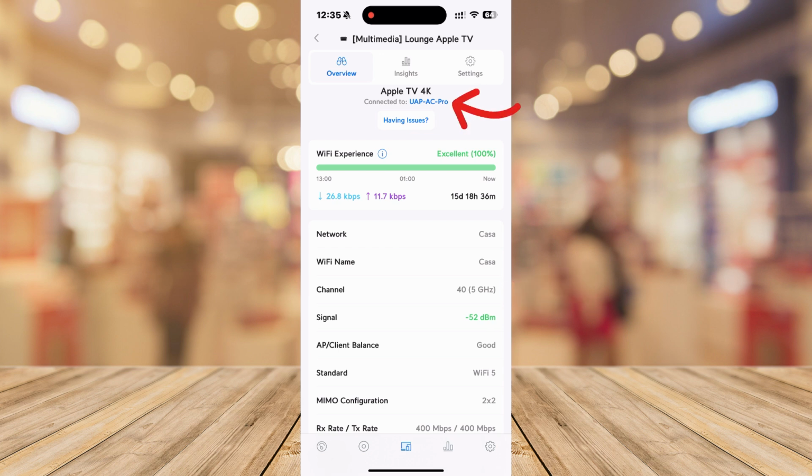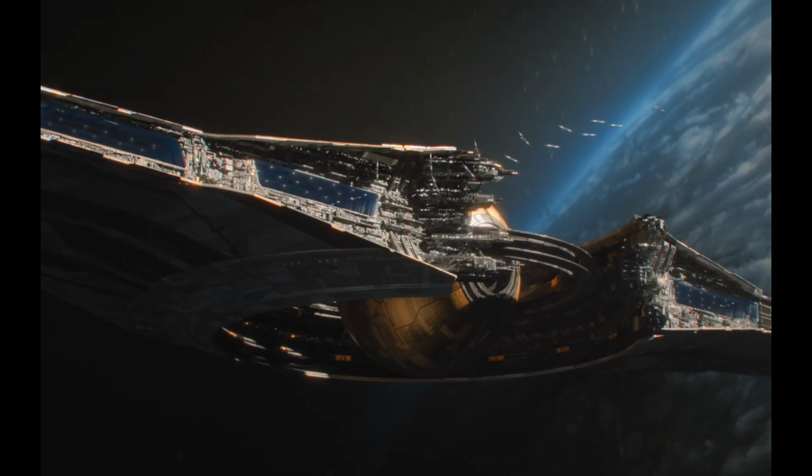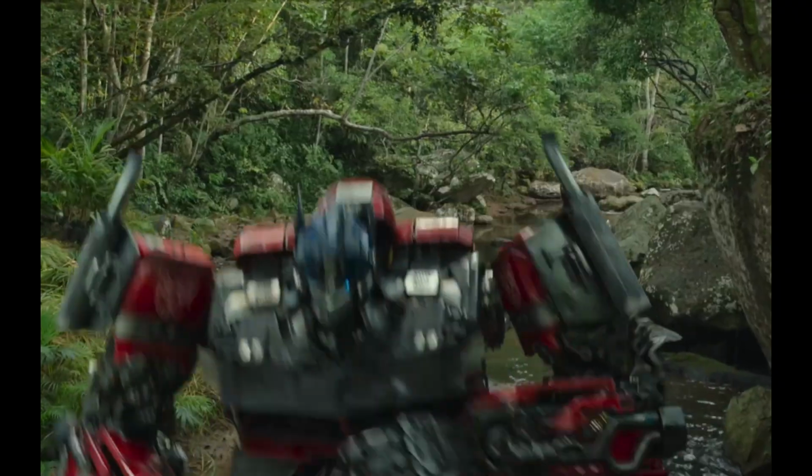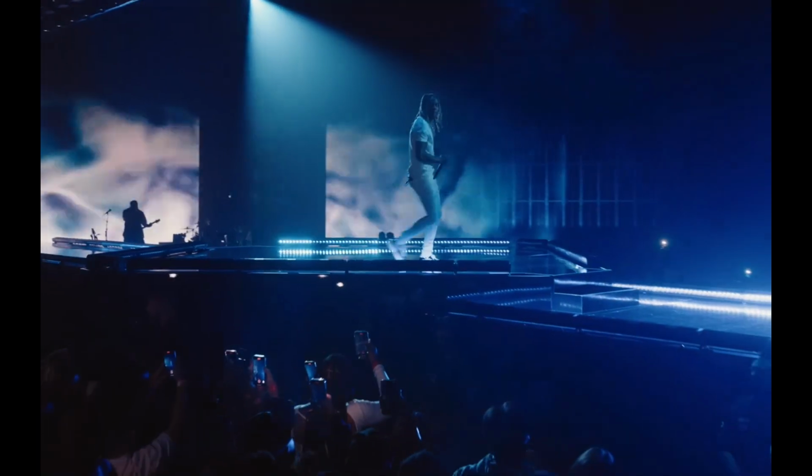I have a unified network with multiple SSIDs broadcasting a 2.4 gigahertz signal, and a single SSID broadcasting both 2.4 gigahertz and 5 gigahertz. This is done primarily to segregate my devices to specific VLANs and get some particularly old devices to connect properly. But that's beyond the remit of this video.